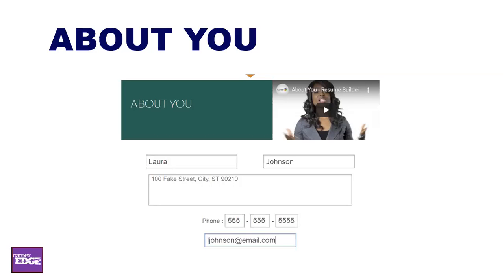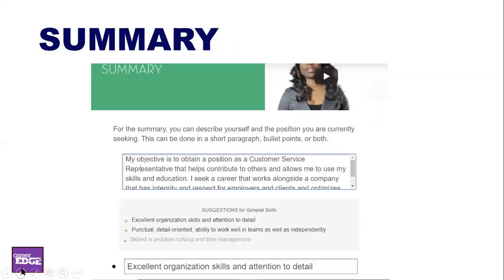So like we said, this contact information just needs to be valid. That way they can contact you easily, and it'll be at the top of the page. All right, so there's the About You section. Now let's get into the summary.